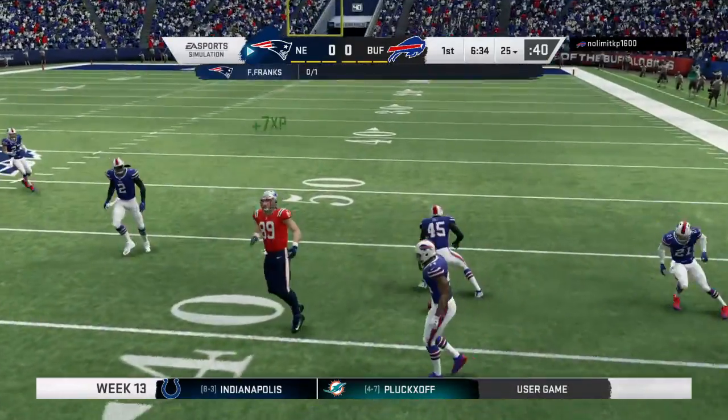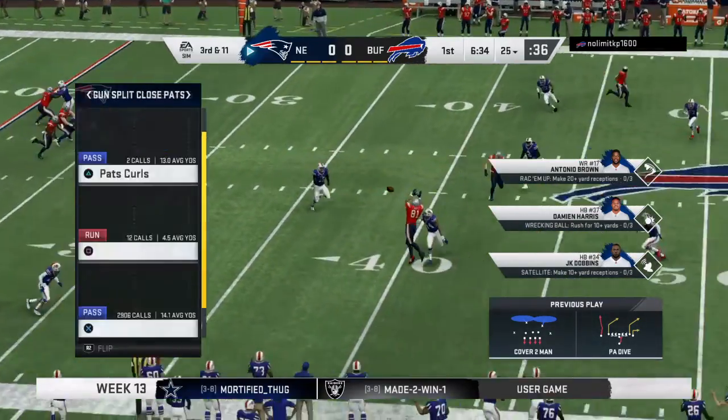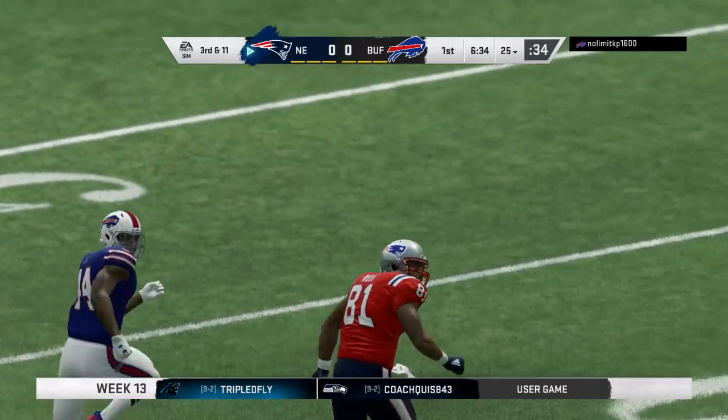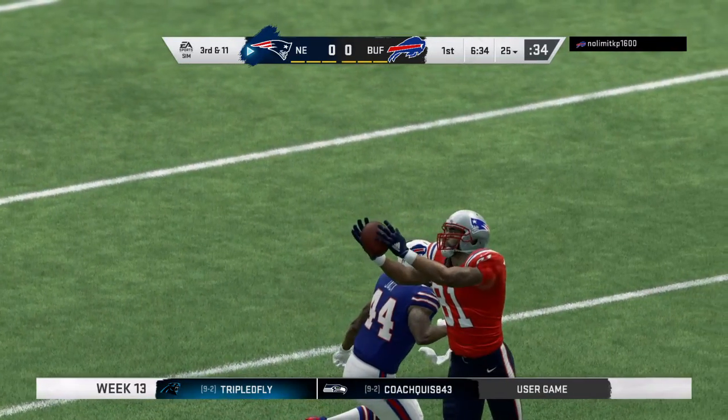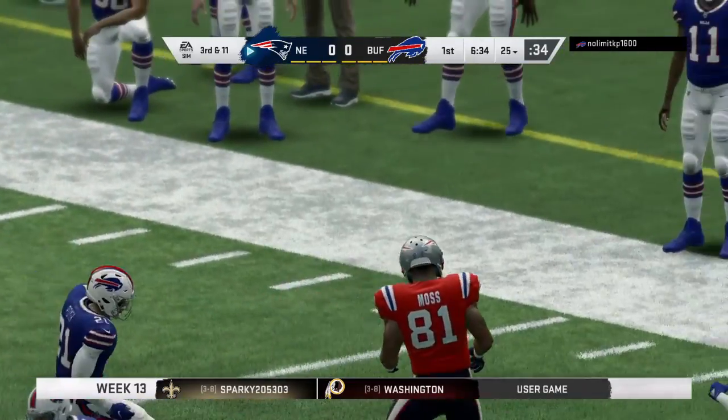And this one incomplete. Too much contact to hold on to that one, and it's 3rd down. The positioning here is key. As a defensive back, you're taught 99% of the time, make a play on the football. But in this case, making a play on the man was all the difference. That's what forced the incompletion.